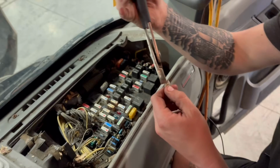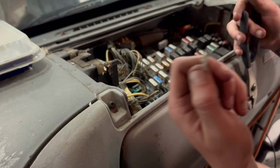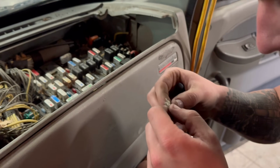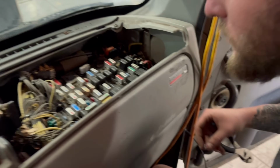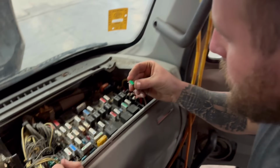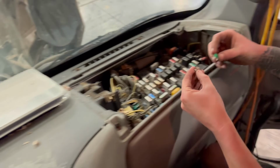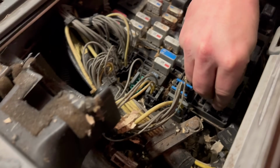This fuse. Is that even a fuse anymore? Honestly, it's still... I don't think it's broke, it's just melted. Let me go get a mini fuse and see if we can turn that back on. All right, back with a fuse. I know it's not the same size, but let's see.